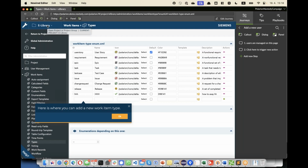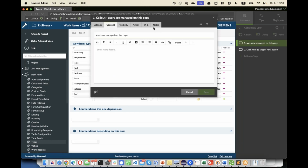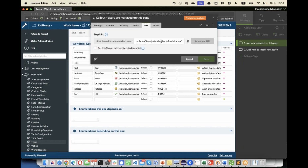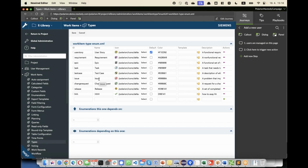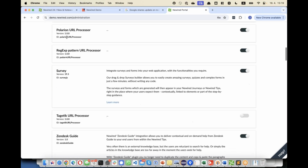So the URL processor enables me to, let's say, augment or control what URL will open when I run the journey. When I'm a content author, I set up a journey in one specific context. So I created my journey in a Drive Pilot project, but when I'm running the journey, the system automatically recognizes that I'm in the e-library project and it navigates me to a different URL. I'm showing it on top of this Siemens application, but in reality, you can deploy a different type of URL processors.